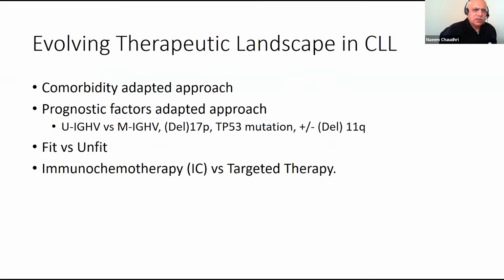The therapeutic landscape of chronic lymphocytic leukemia is really evolving because of such effective medications that have been tested in the last decade or more in phase one, phase two, and even phase three trials. So one can go with the comorbidity adapted approach. You can look at somebody who's 50 years old, somebody who's 70 years old. A 50-year-old can have severe comorbidities. You may select a therapy that you would not otherwise select for a younger patient. So it's also a comorbidity adaptive approach.